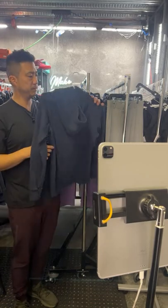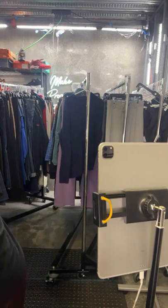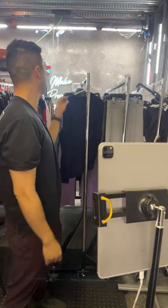Oh, still going. Size women's large, Blizzmarts, thank you. We might need a new rack after this one.